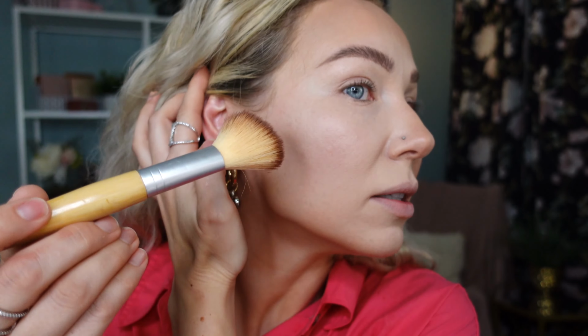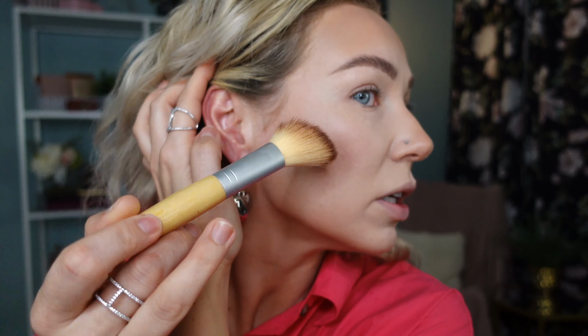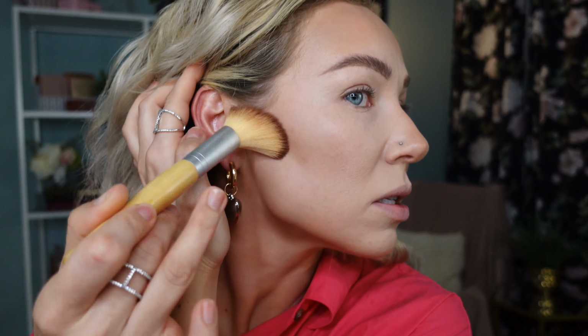So I'm just gonna do a little bit. I also just contoured my nose a tiny bit with the same color, but let me try this shade on this untouched cheek. So far, I really like the color and I really like how soft it is. I haven't contoured my face in so long. I like the undertone, guys. I think I'm gonna leave it at that.